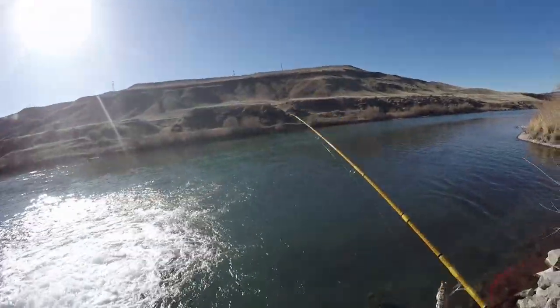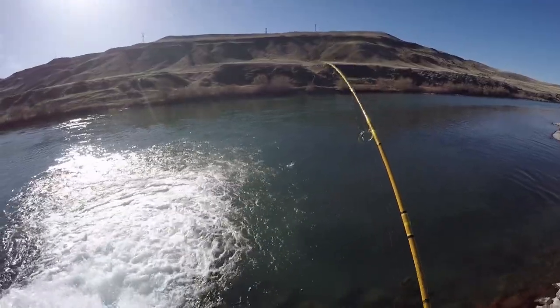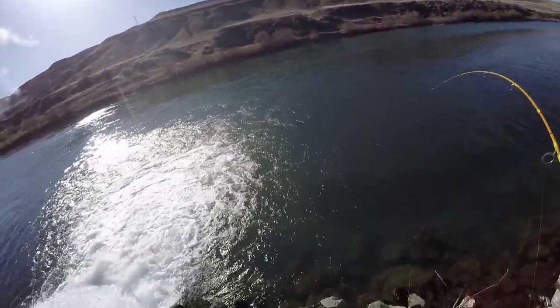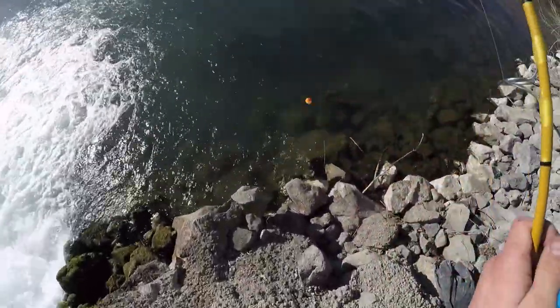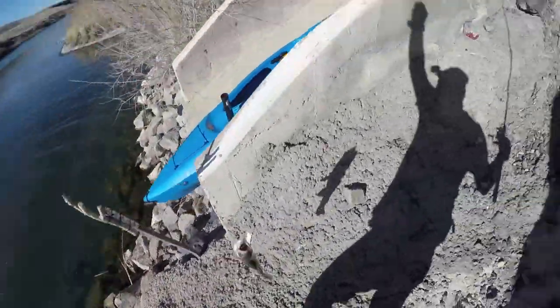Oh, we got one. We got one. Oh, he's jumping. Oh, yeah. There we go. Oh, let's get him out of the current. He's a fighter. Yeah, look at that. Let's get him up here. I gotta get this guy back in the water pretty quick because I'm not keeping him.